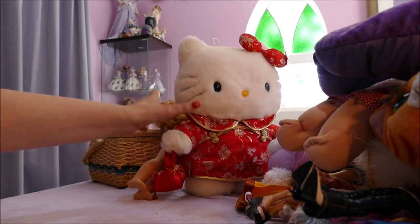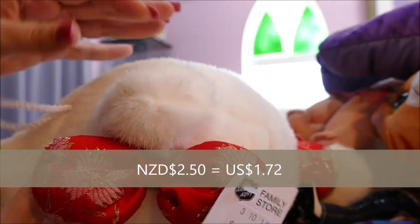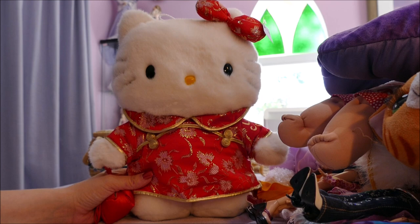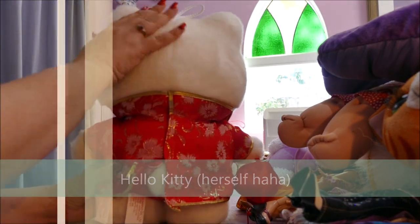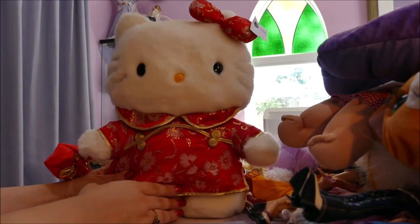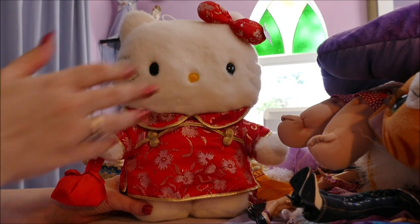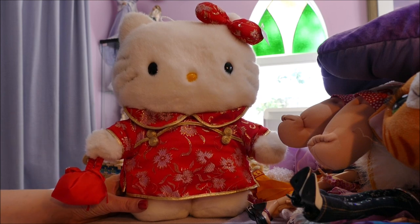But then to trump me, my daughter found, for $2.50, you can see up here, $2.50, because I thought I'd found something really cool. She found a giant Hello Kitty for $2.50 in absolutely amazing condition. The fur is still soft, it's white, it's clean, it needs no work whatsoever. She's in this gorgeous little Asian outfit, and she's got a little evening bag and a bow up here. So yeah, Astra won this week. Astra absolutely won. I found some Monster High dolls and some Shopkins. She found some Bratz and a Cabbage Patch and that gorgeous other Hello Kitty little character over there.